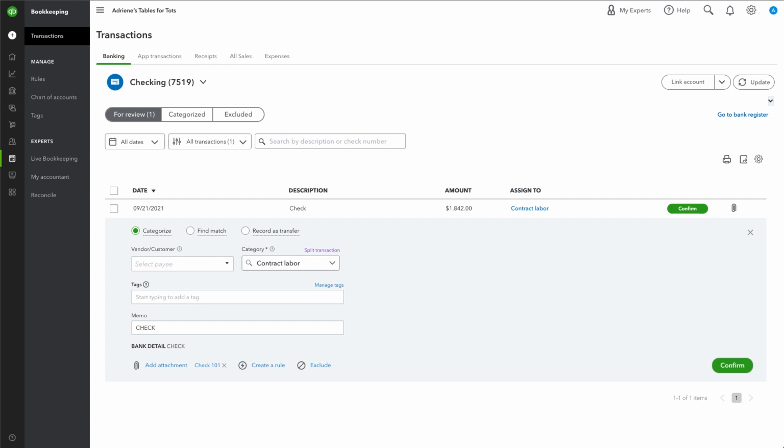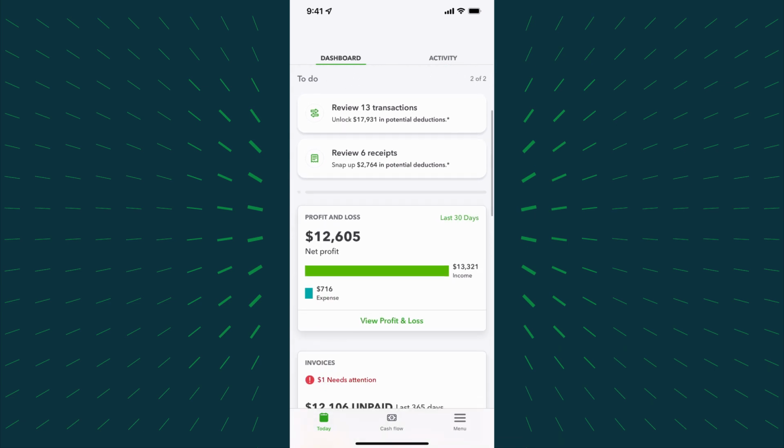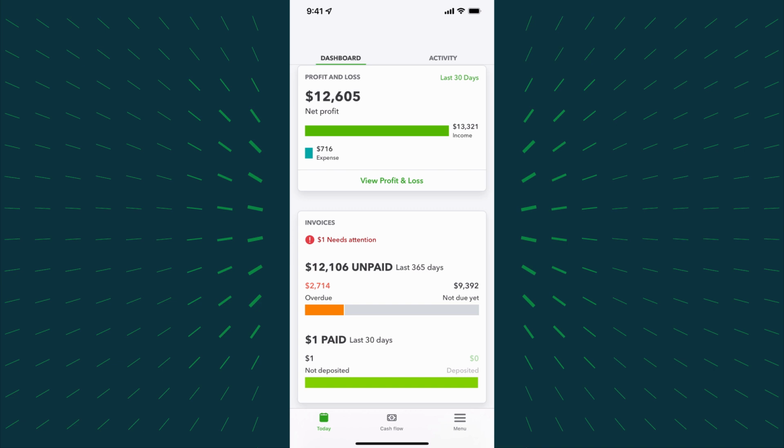Now that Adrienne has a handle on her expenses, she's ready to shift focus to sales. And our story continues on her mobile device. So now let's fast forward to later in the day. Adrienne's using the QuickBooks mobile app because it makes it easy to run her business anywhere. When she logs into the mobile app, she sees the common actions she usually takes, as well as the to-do list that lets her know what needs attention to ensure her books are accurate and up to date, and also an overview of her business.